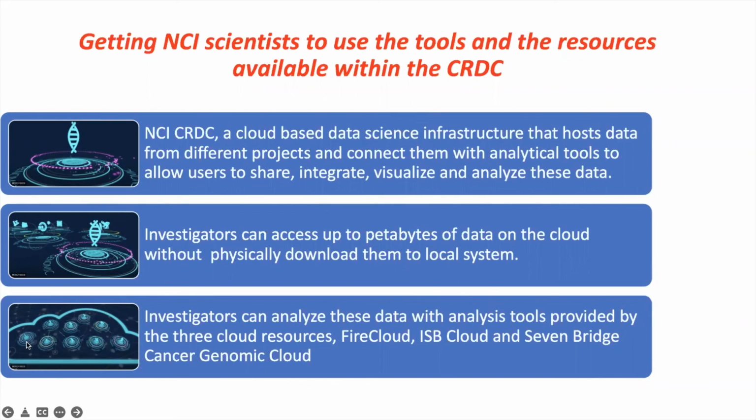For example, the cloud resources, as we're discussing, the CGC, the 5 clouds, and the ISB have the capability of actually doing analysis. Some of these clouds, of course, contain the PDC, which is the Proteomic Data Commons. And there's also IDC, which is the Imaging Data Commons. And there are other kinds of information such as clinical attributes.